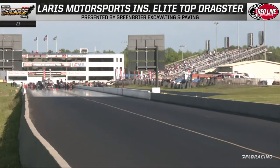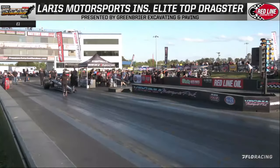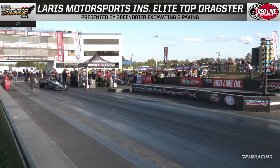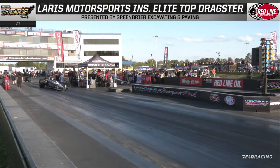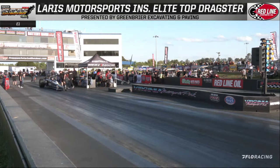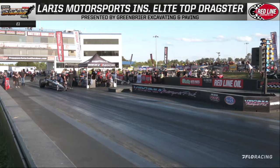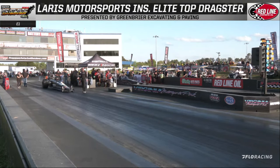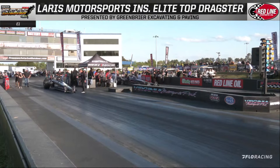Kyle Harris up next on the left-hand side out of Beaufort, Ontario, Canada. The Altered Beast 2015 Horton, Double O Permits in Service, Harquip, Hartman Machine Works. Dials in out of 374. And Alan O'Brien on the right-hand side, the 2022 Race Tech for Greenbrier Excavating, Barry Allen Race Engines, Mickey Thompson, and Weaver Automotive. Dials in out of 385.